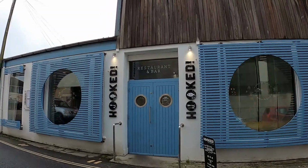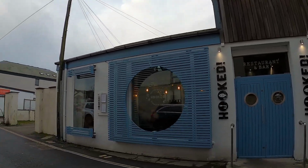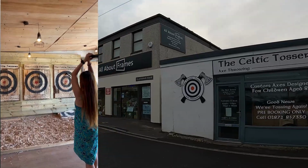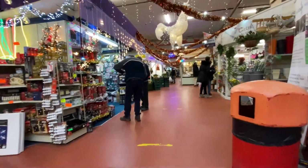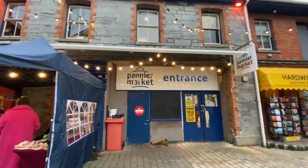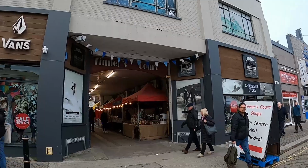Just after Wetherspoons, Tabernacle Street, you'll find here Seafood Restaurant, Hook, and then you would be able to throw axe, and the Celtic Toasters. Right, so Panier Market, more stores inside. Now going out through the first left side, you'll see more shops. This is the Tinners Market.